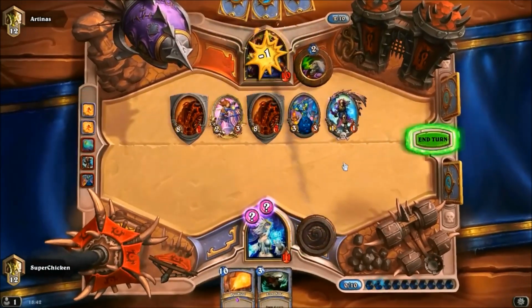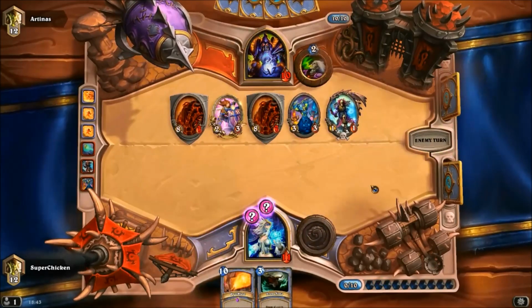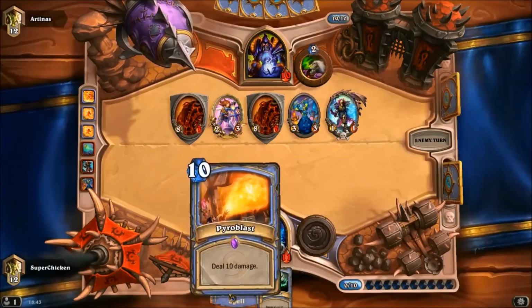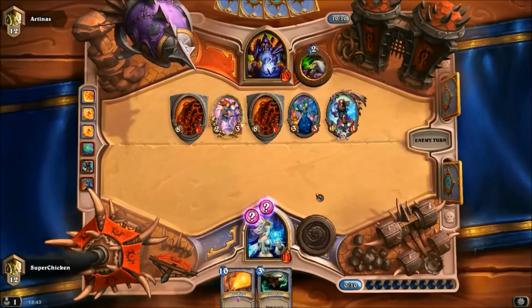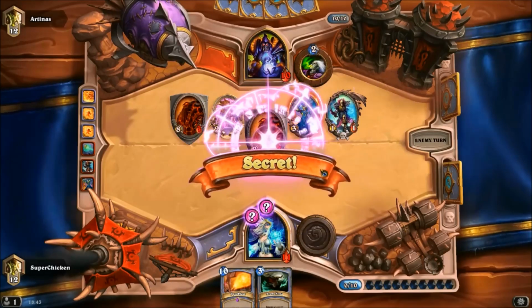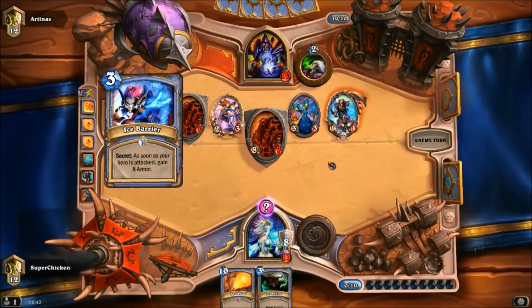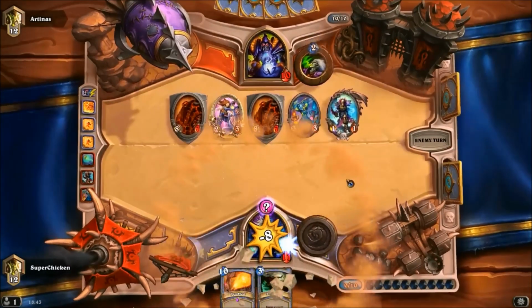We've got him exactly on 10. Unless he heals himself next turn, he dies to Fire Blast. Sorry, I said Fire Blast. I meant to say Pyroblast. I mean, he does have healing creatures like Earthen Ring Farseer, so he can probably pull himself out of that range, but there's also a good chance that he'll probably just life tap or something like that as well. So a good Pyroblast coming straight for you.